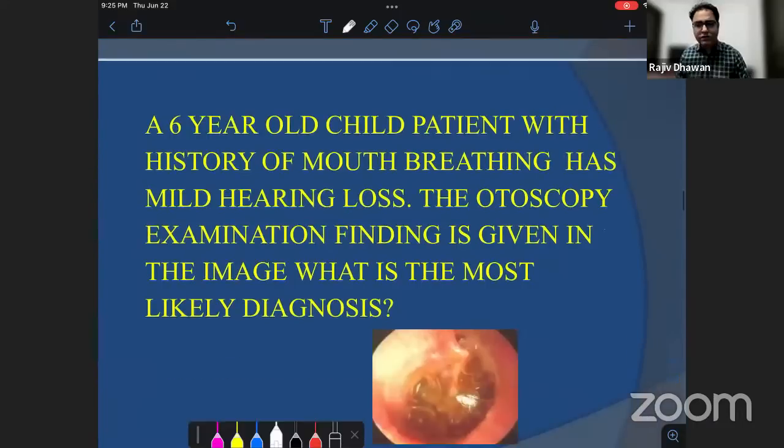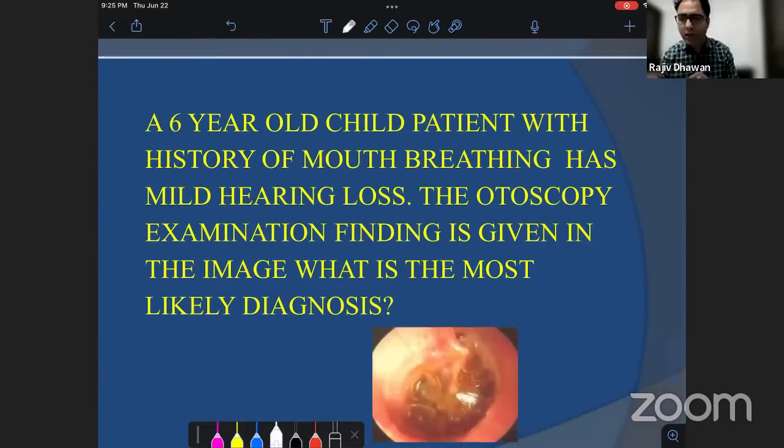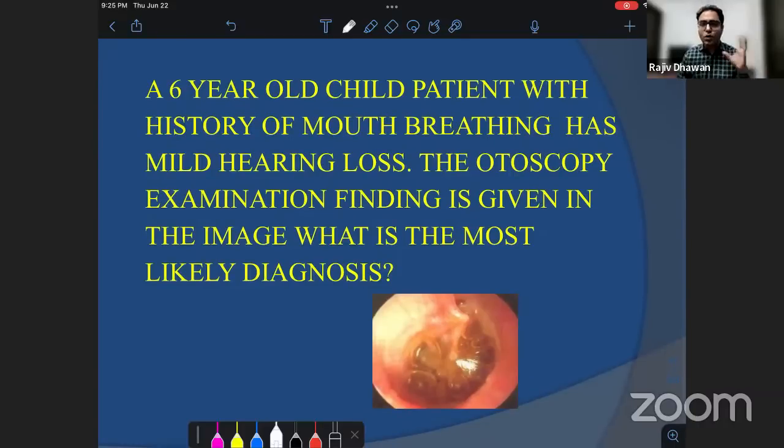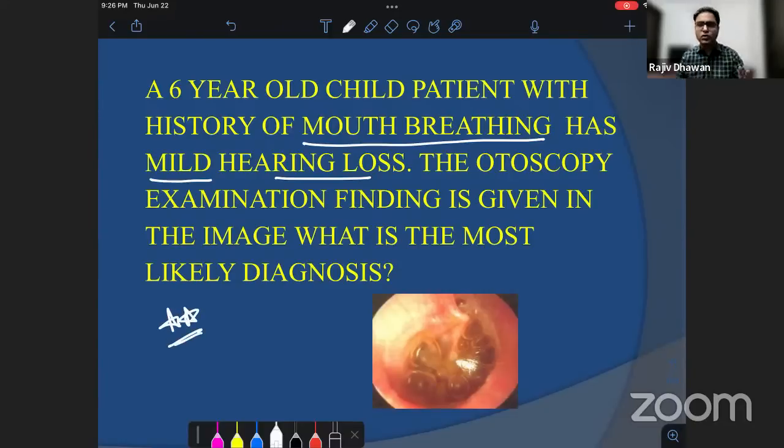Now, the sixth scenario, a very popular question in all the papers, be it INICET, NEET PG, FMGE. This is a golden question. A six-year-old child with a history of mouth breathing has mild hearing loss. The otoscopy finding is given in the image. What is the most likely diagnosis? This is a platinum question of ENT, very popular in FMG, NEET PG, INICET.